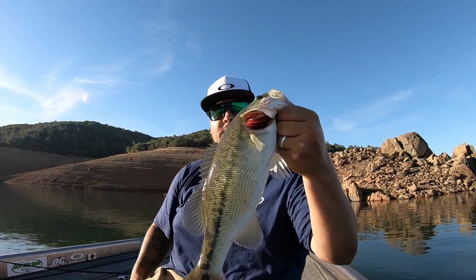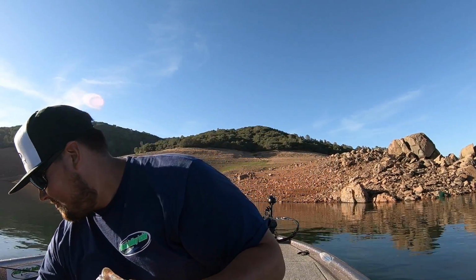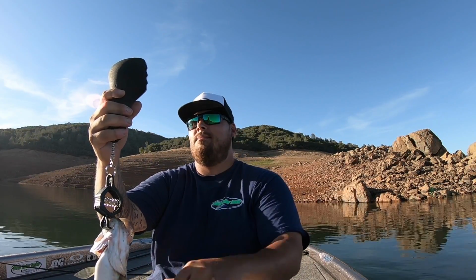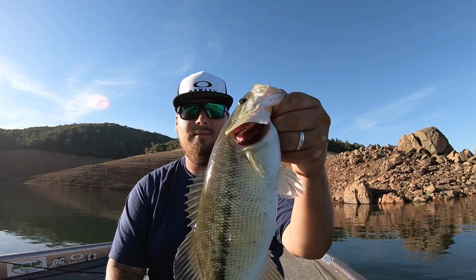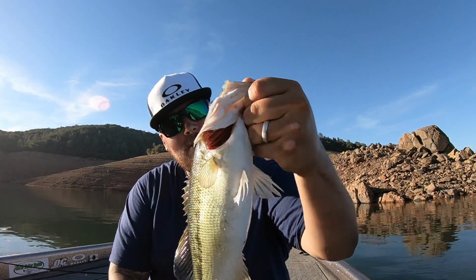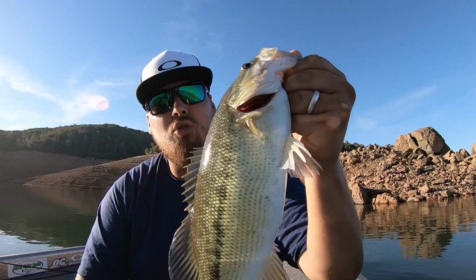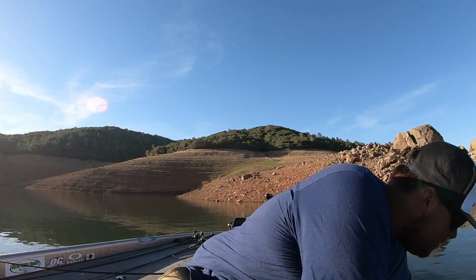Here we go, biggest fish of the day. Came back to my big fish point. Well, I don't know. It's a 149, and we caught a 149 earlier too. So it's not huge, but a lot of fun. Good one to almost end the day. Good little belly. Just destroyed my top water. All right, let her go.